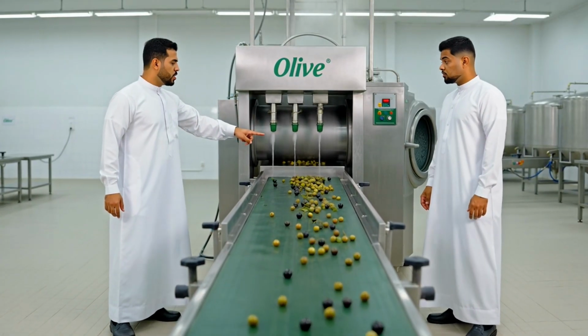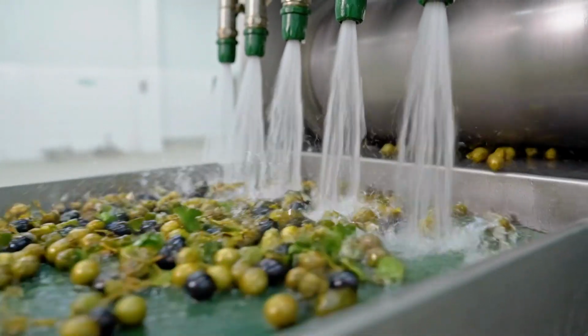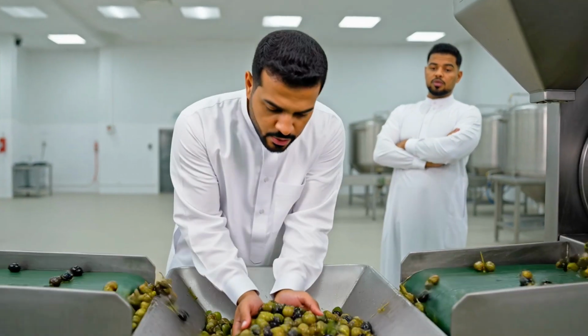The pressure is optimal. Watch for any blockages. Understood. Flow is steady. Excellent. The olives are thoroughly clean now.